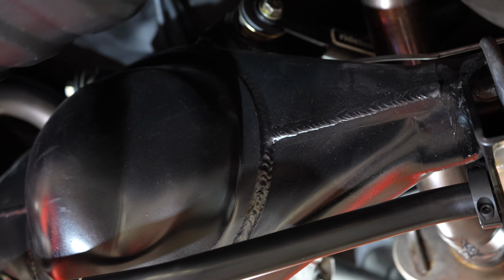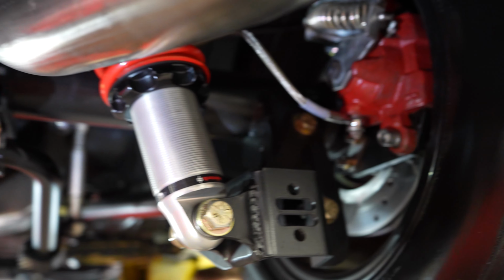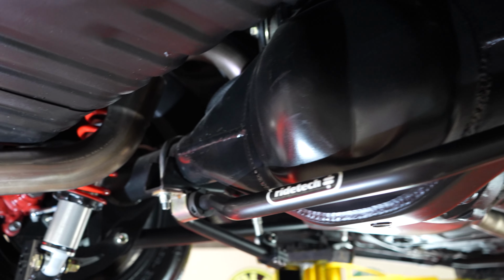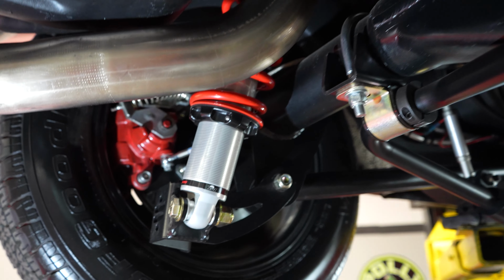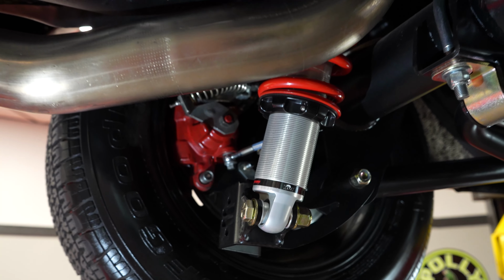Moving back to this rear end, this is a Currie 9-inch rear end, custom made for us, for this Chevelle, to be able to take the RideTech suspension, coilover adjustables, disc brakes, and the sway bar. This thing handles very well in the rear, just as good as it does in the front. And again, adjustable suspension height, which the customer wanted to get that exact look that he wanted.